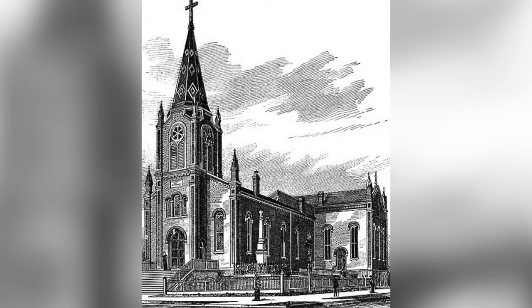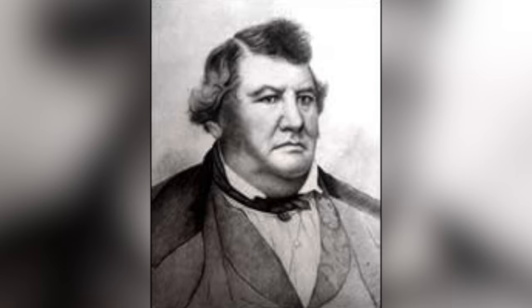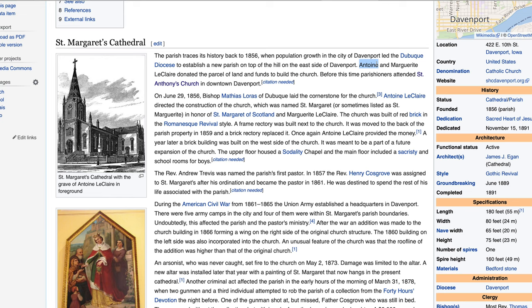And here we have Anton LeClaire again donating the parcel of land and funds to build the church. It is very nice of Anton because he also helped out St. Anthony's on 3rd and Main. Before this time, parishioners attended St. Anthony's Church in downtown Davenport.